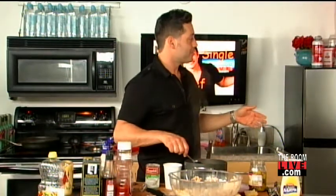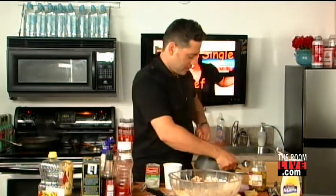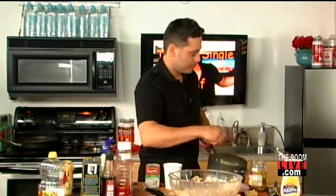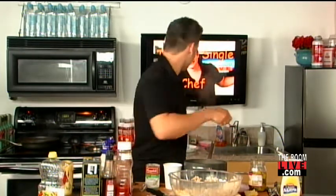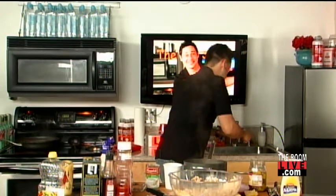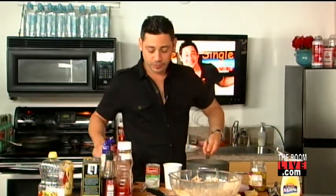Lily, you know how you know when pasta's ready? When it rises to the top, like this. It's like all the penne has risen to the top. That's a good indication that it's ready. And also just by tasting it, that's a good way to know. That's how I can tell. I like mine al dente. That is al dente, so I'm happy with that.